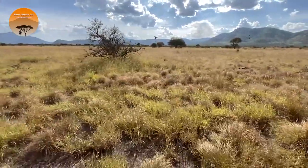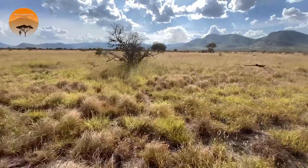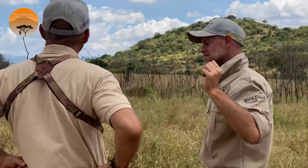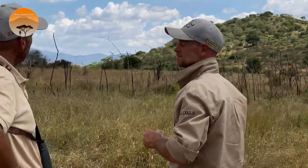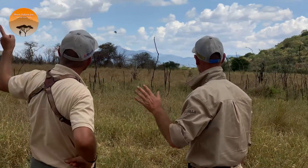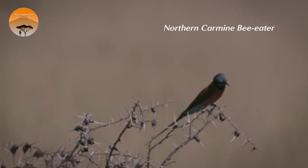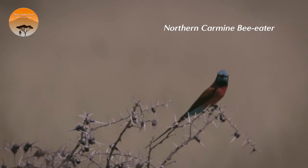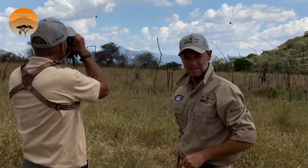Look at that. If you do want to film them, they sometimes come back to the same branch. Yeah, it's one of their habits, which is super cool. So if you spot one and just sit and wait, sometimes they'll fly off, do a big loop, catch an insect, but they generally return to their favorite perch. So keep the focus on that little stick and then you get a magic shot. All right, guys, northern carmine bee-eaters out here in Mkomazi, an hour's drive from Kilimanjaro, so come do birding.